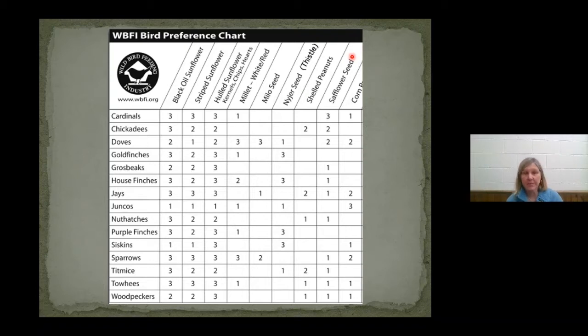Safflower seed can be bought separately and then added to a homemade mixture, or if you buy a high quality mixed seed, then it may often contain safflower seed in it. And for the mixed seed, we find the best bet is to disperse it in a ground platform or a platform feeder, or on the ground versus in a tube feeder.